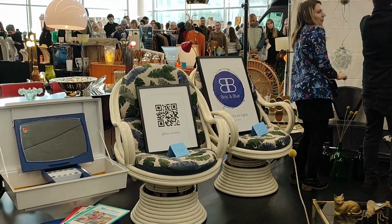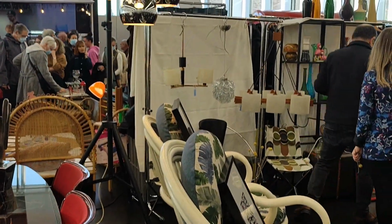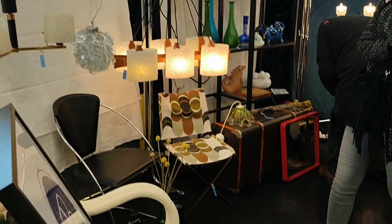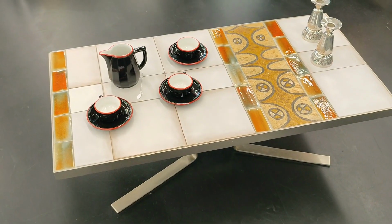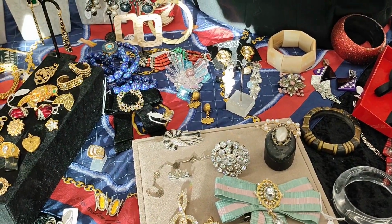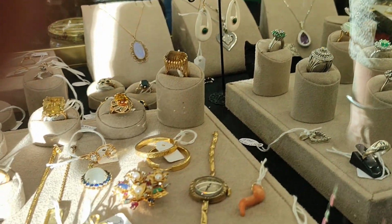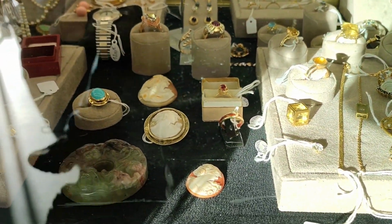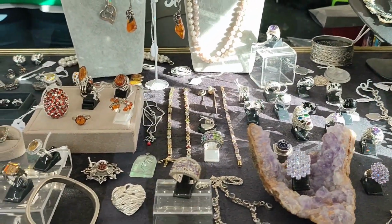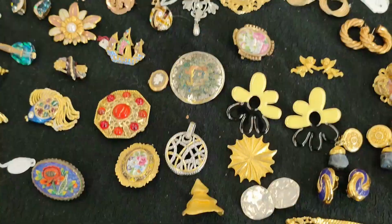Those two white chairs there were sold. Another one of those places where you didn't know where to look next. There was so much to see. Absolutely loads and loads of jewellery. Again, it's not something I buy because I live in the country. We don't go anywhere flash that jewellery would even get noticed. And I don't trust myself not to lose it.